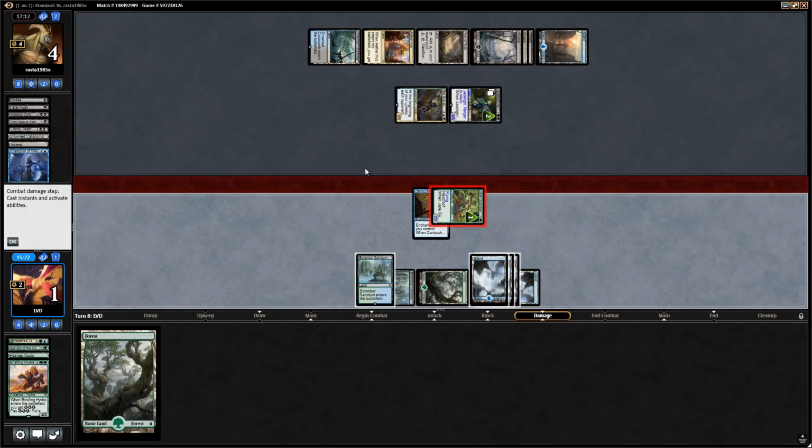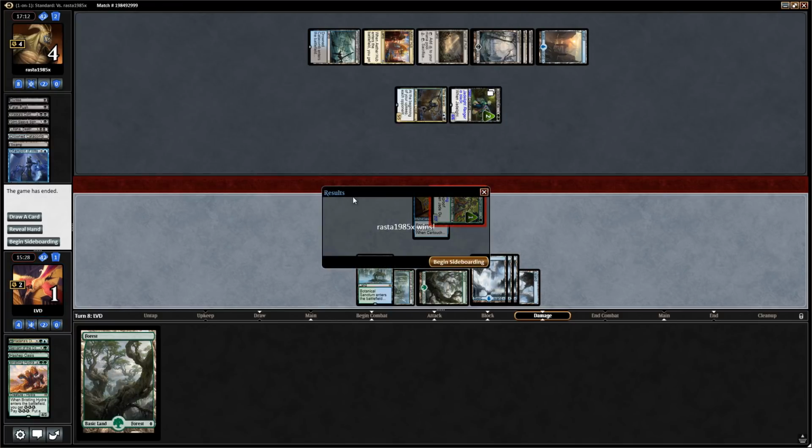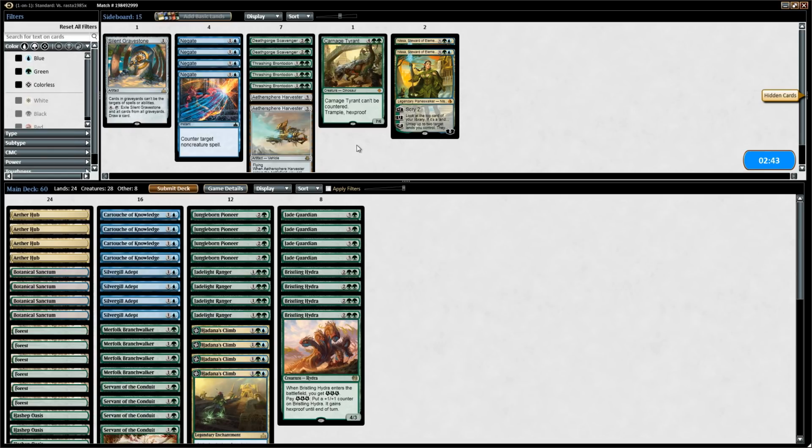Let's go to a game 3 here. Do we want to change anything? I'm looking at this Aethersphere Harvester, which sounds like a good plan as another evasive creature to fly over, gain some life back perhaps, but it does match up very poorly against a Vraska's Contempt, and it also makes the opponent's Duress better. So I think we just try again. Jungleborn Pioneer is not the best threat, but it does block the Siphoner at least, so yeah, I think we just try again and hope to resolve Hadana's Climb.